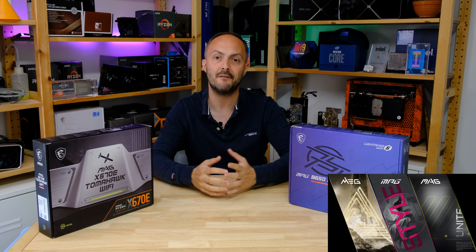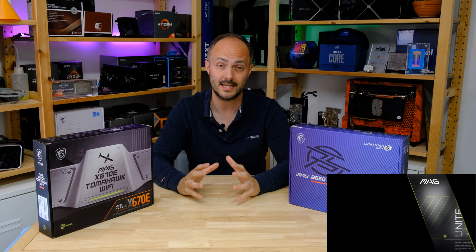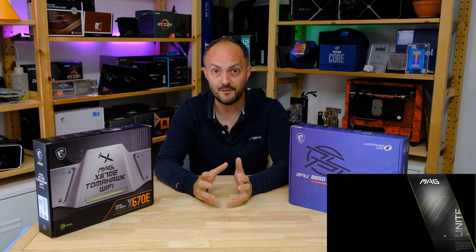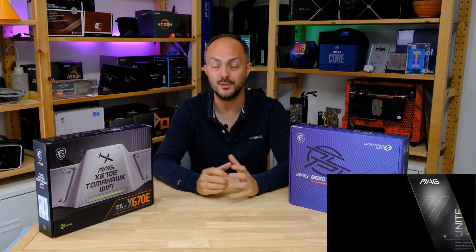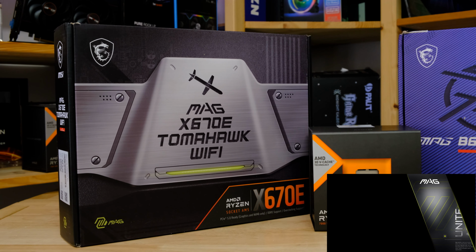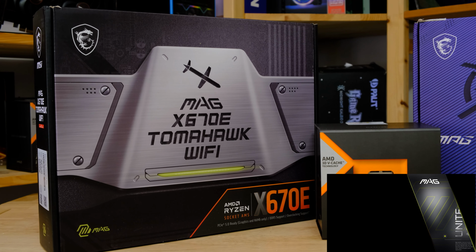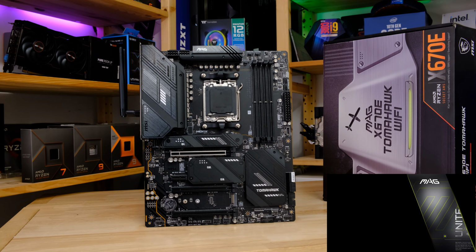Starting at the bottom, we have MAG, and that is where the Tomahawk range of motherboards sits. We've had some absolutely fantastic Tomahawk boards in the past, especially for AMD's chipsets, like the B450 Tomahawk and B550 Tomahawk. They've generally offered great VRM cooling. There have been issues with other motherboard manufacturers in the past with those cheaper chipsets and cheaping out on VRM circuitry, and you throw in a high-end AMD processor and you often get overheating VRMs. The Tomahawk boards were well renowned for their ability to handle high-end CPUs. You still get that great performance, but at a lower price.